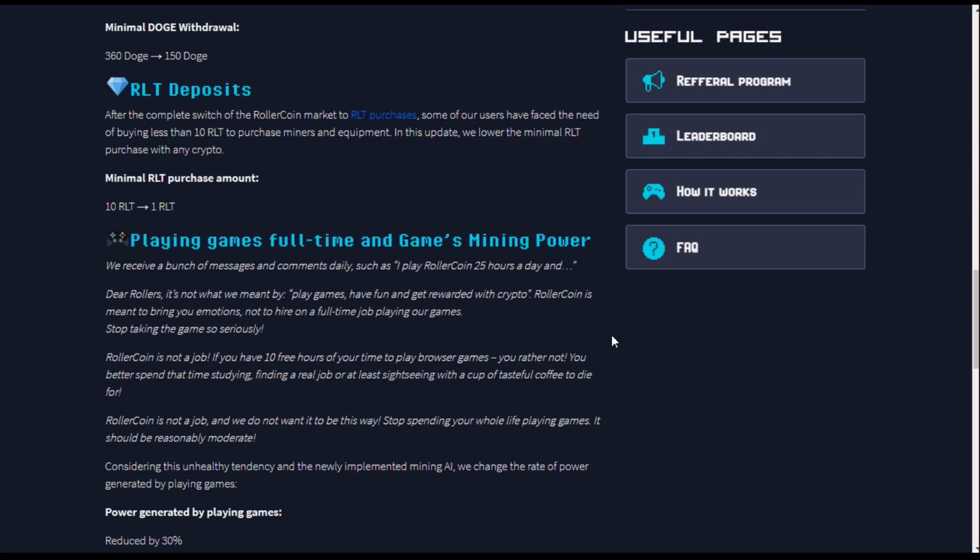But obviously, at the end of the day, everybody is different. But this is how Rollercoin sees it as well. And that is why they have now reduced the amount of power generated by the free games by 30%, which, like I say, I'm disappointed for you guys, because I want you to use this program. It's a great program.